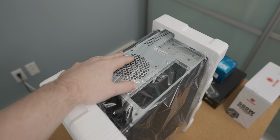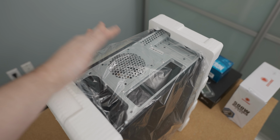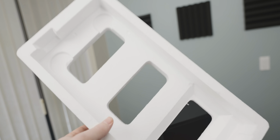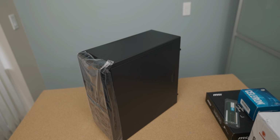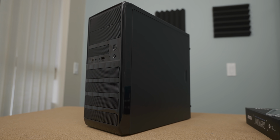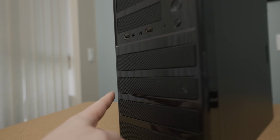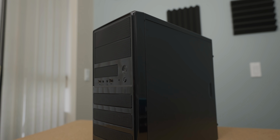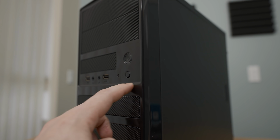This is not looking very promising here, but let's get it open and have a closer look. This packaging is real garbage, but at least the case is really nice and light, so it's not like the packaging has to stand up to too much abuse. What a beauty! Look at all of that airflow. And as they always say, nothing says high-end like a huge amount of cheap gloss black plastic.